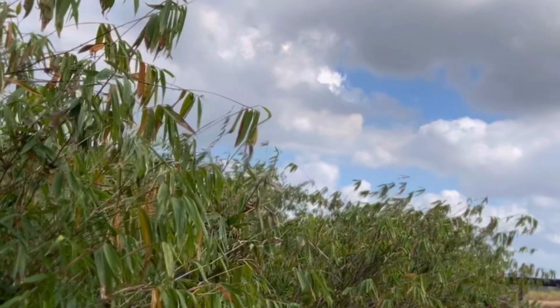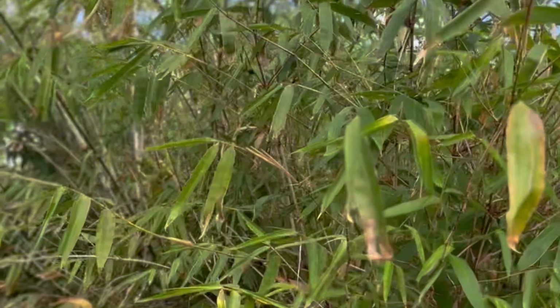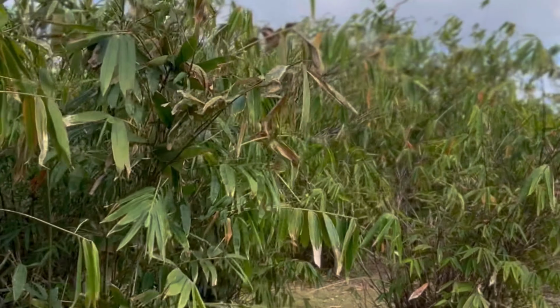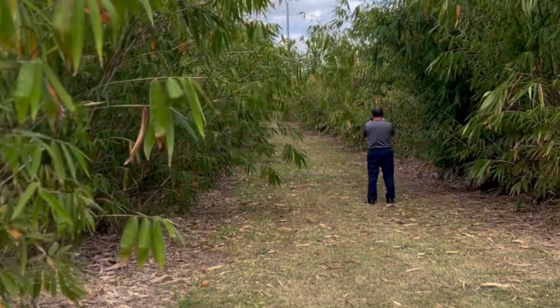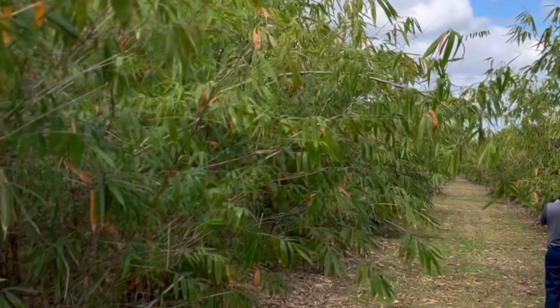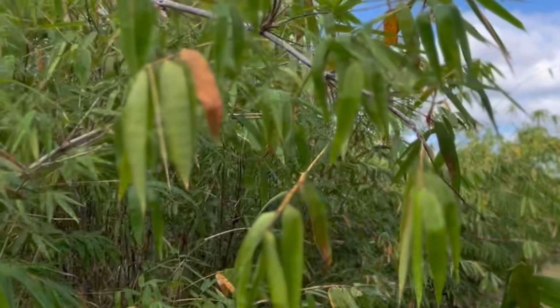This is my brother BK's friend's place. All right, we're going to walk through. I've been invited to walk through this maze. Not really a maze, just bamboo.